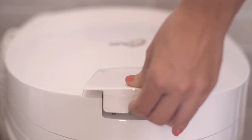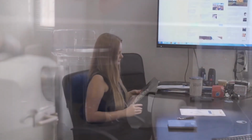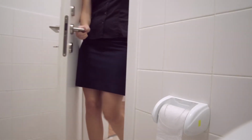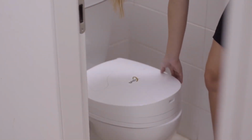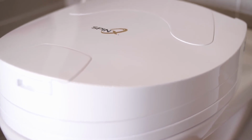Spinx operates on low power consumption. Every 30 sessions, charge the battery and add your favorite soap. Spinx is suitable for every toilet. Even at the office, you can continue to take care of your business instead of your toilet and save precious time. Forget about cleaning the toilet forever. Perfect cleaning has never been easier. Spinx, the world's first automatic toilet cleaning robot.